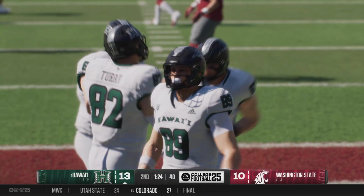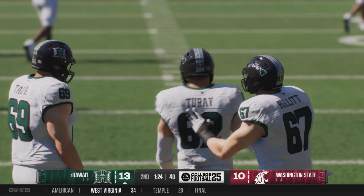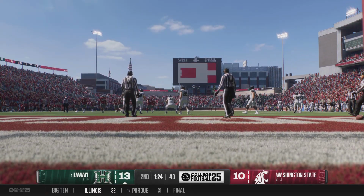Late in the half, man, you want to take the lead. You want to get that momentum on your side, and they do it. They finish it with the passing game. And I'll tell you what, keep that passing game up. You can keep this lead, keep the momentum, and keep putting up numbers.